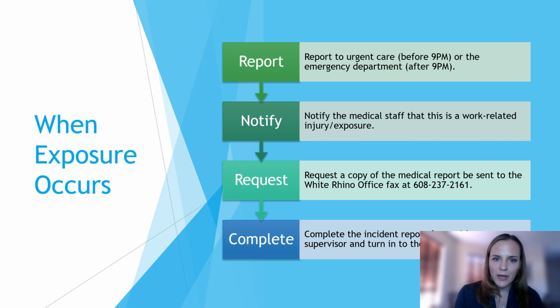Once you are done being treated, you're going to request a copy of the medical report be sent to the White Rhino office fax. And then you're going to complete the incident report with your supervisor and turn it into the leadership team. That way we can take a look at what happened and put practices into place to make sure it doesn't happen again in the future.